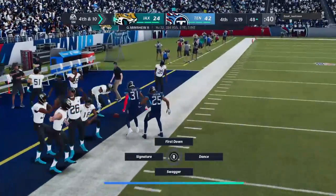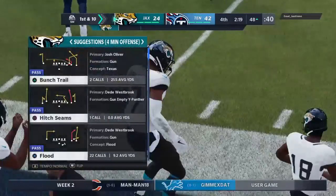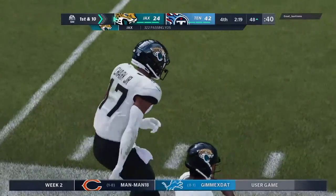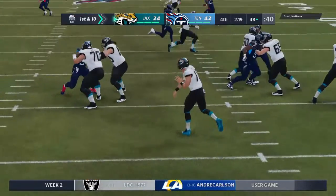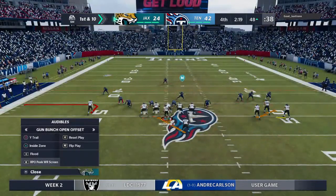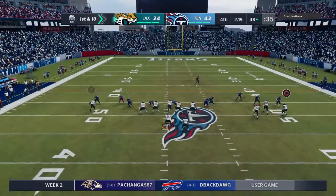Now a deep ball going to be caught here near midfield. And he'll take this to the other side of midfield before going out of bounds. No reason not to try it there, and they do indeed convert on 4th. So the line of scrimmage moves all the way across the 50 now as they come up 1st and 10.